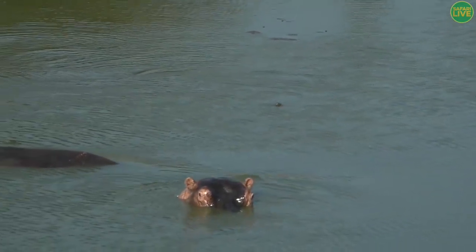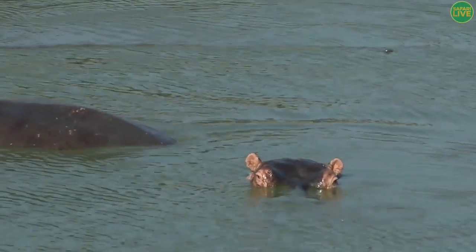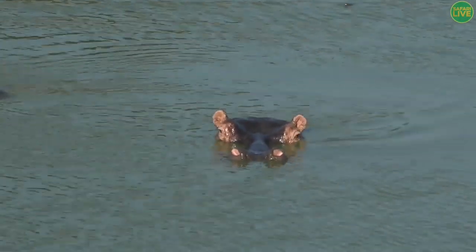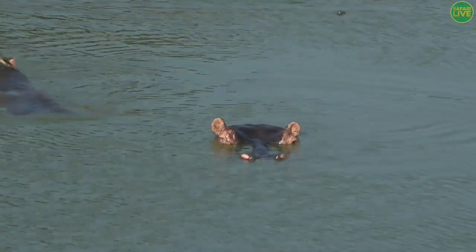Look at them. So they'll dive down, they'll come back up for some air, and they'll do this all day long. And when night falls, they will come out and they'll start to eat all the grass around this area. Now, you don't often see them out of water unless we are going into the evening and they start to come out when it's much cooler. Look at that. How lovely is that? So you can see that one hippo is quite much bigger than the other.